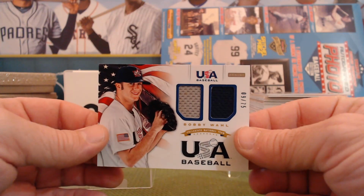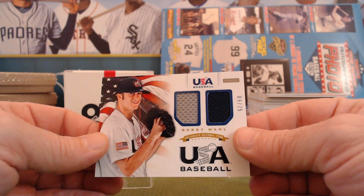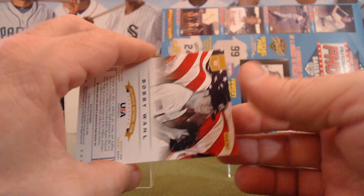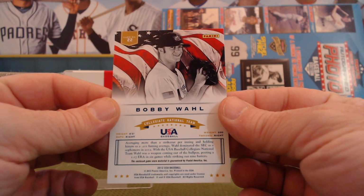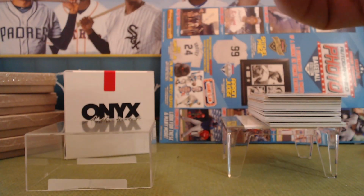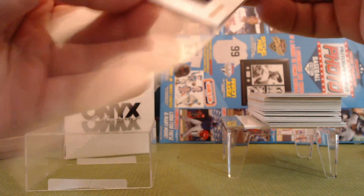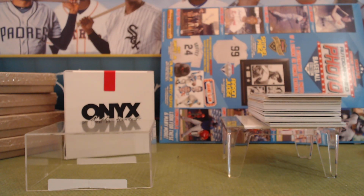Next up is another Team USA. I loathe every time I see these. So I got to track the guy down. That is a 9/75 Bobby Wall. And does not say where he ended up. There's a dual relic, numbered. Let's see.